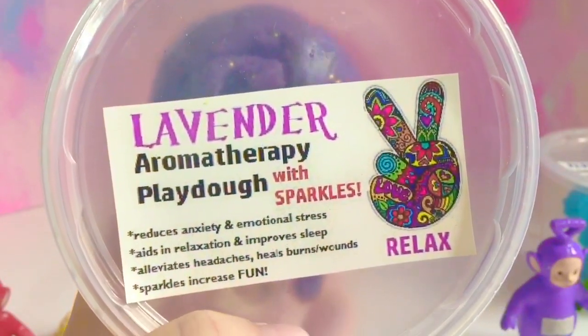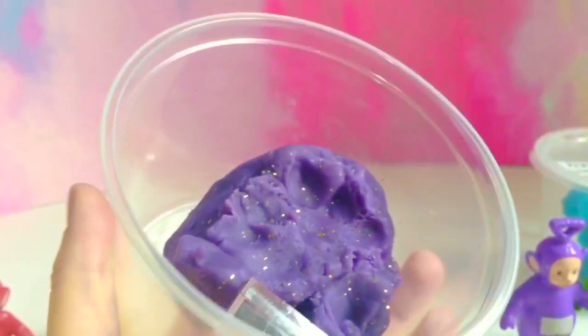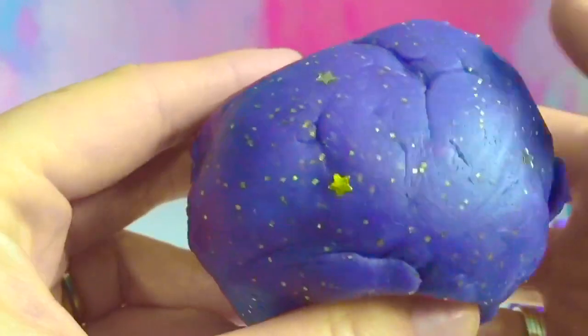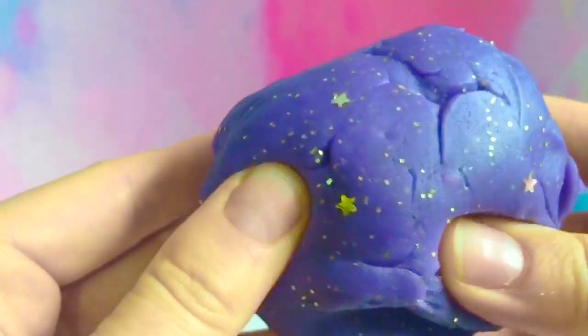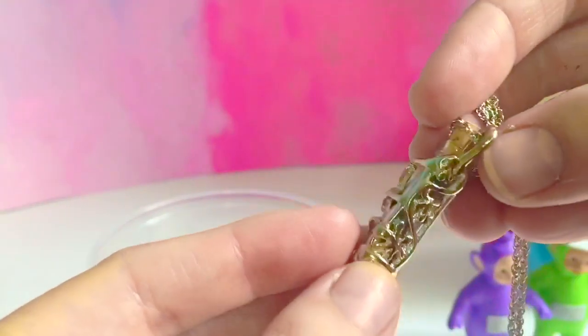This Play-Doh smells like lavender. Lavender is very relaxing. Sometimes I put lavender oil on my wrists at night to relax me. It has gold, glittery sparkles and stars. Did you notice there was something else inside the container? Let's have a look and see what it is. It's a silver chain necklace, and attached to it is some purple fairy dust.